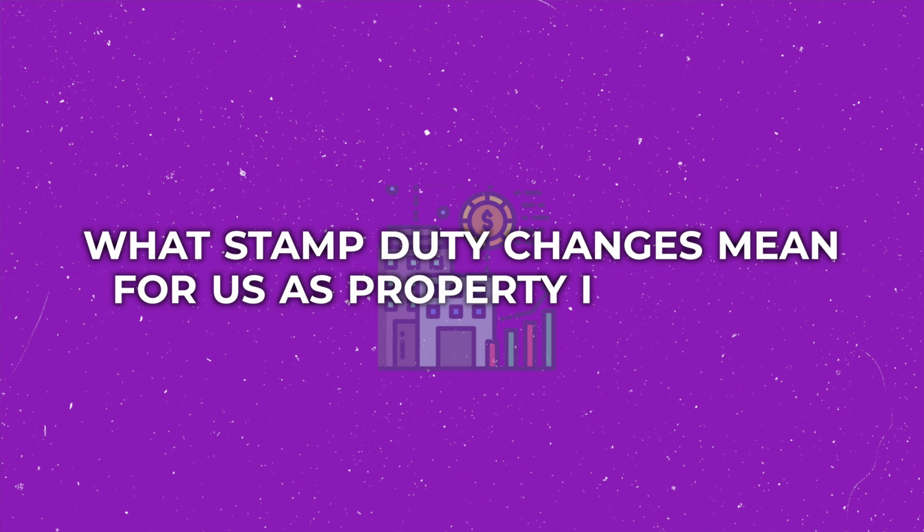UK stamp duty surcharges. What stamp duty changes mean for us as property investors.